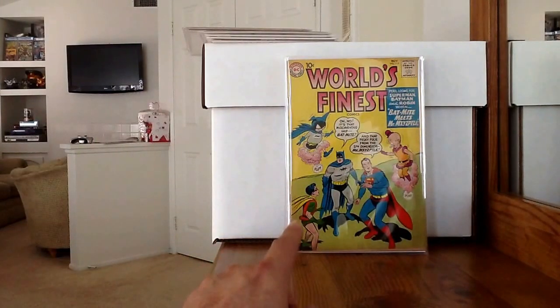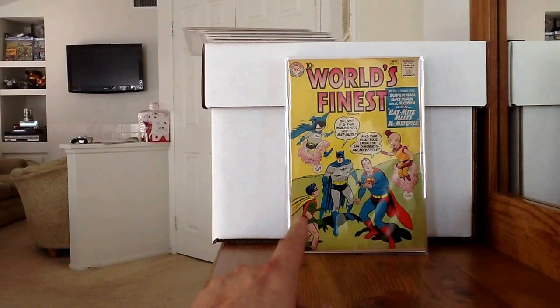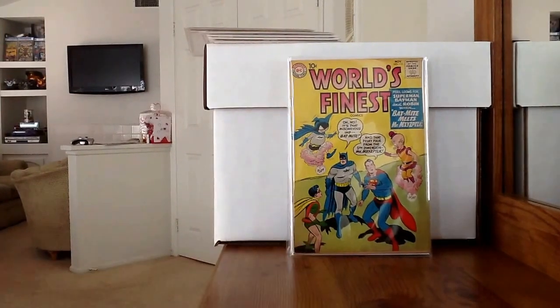But this is World's Finest 113. This is the first appearance of Arrowette. Like how Superman has Supergirl, Batman has Batgirl, they tried to do it with Green Arrow, and they gave a girl version of Arrow called Arrowette. I believe her name was Bonnie King. So definitely a minor key, but she was actually his love interest for a while through the Silver Age. Still, I've been looking for this book. Not that expensive, but still worth the pickup. Still a Green Arrow key, so happy to have it.